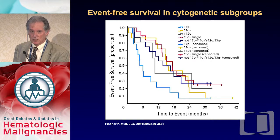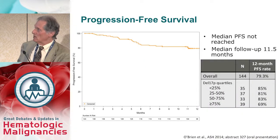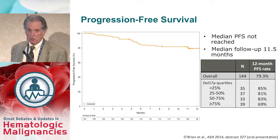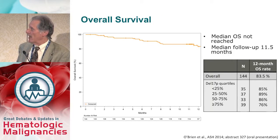This is what you get with standard therapy. It looks like the slopes at Snowbird. This is the 17p with a median event-free survival of less than 6 months. And here, you've got a progression-free survival out here at about 80% with a median of a year follow-up, but more data are coming out. And yes, it trickles down a little bit, but this is much better than we've ever seen with any other agent. And the overall survival, 84%.